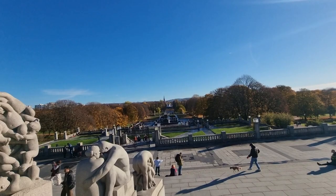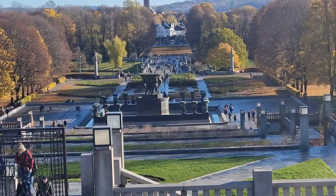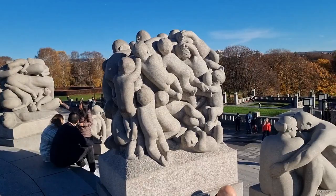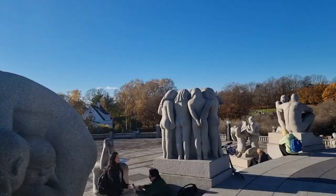This Vigeland Park is one of Norway's top touristic attractions with more than 1 million annual visitors. So if you're in Oslo, Norway, I definitely say it's worth paying a visit and see this mind-blowing artwork. The sculptures are really, really beautiful in person. 10 out of 10, I'd recommend.